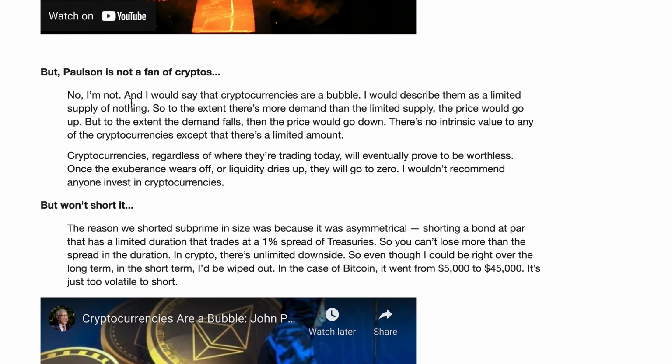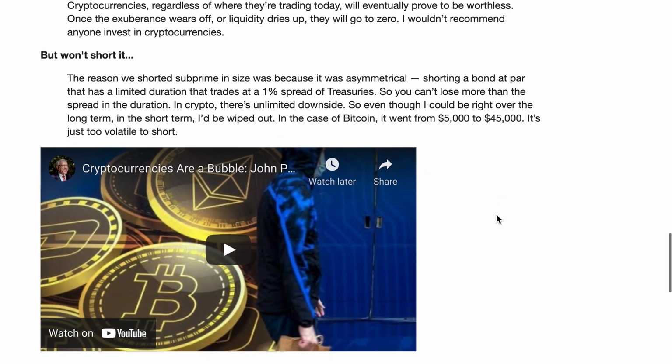That's an interesting comment. I don't necessarily think that's true, but it's interesting coming from John Paulson, who's made way more money than millions of us combined. So I don't know. Cryptocurrencies, regardless of where they're trading today, will eventually prove to be worthless. Once the exuberance wears off or liquidity dries up, they will go to zero. I wouldn't recommend anyone invest in cryptocurrencies. Well, I think he has a point there as well. I think once the exuberance wears off, they will go down substantially, and they may end up just being regulated money markets to some degree. But let's talk about some other things.